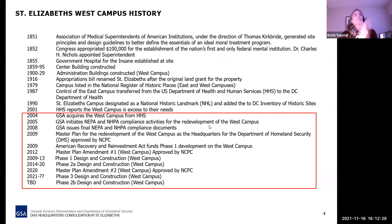presentation. So I covered part of this campus history. Again, established in 1852. The Government Hospital for the Insane was established at the site. It was renamed, I'm just going to hit the high points here, in 1916 for St. Elizabeth's, which was after the original land grant for the hospital. And again, even at that time, there was awareness that there was some stigma to mental health. So we had a number of veterans, Civil War veterans and other war veterans, convalescing there on the campus. And so they renamed it to a more sanitized reflection of what was going on.